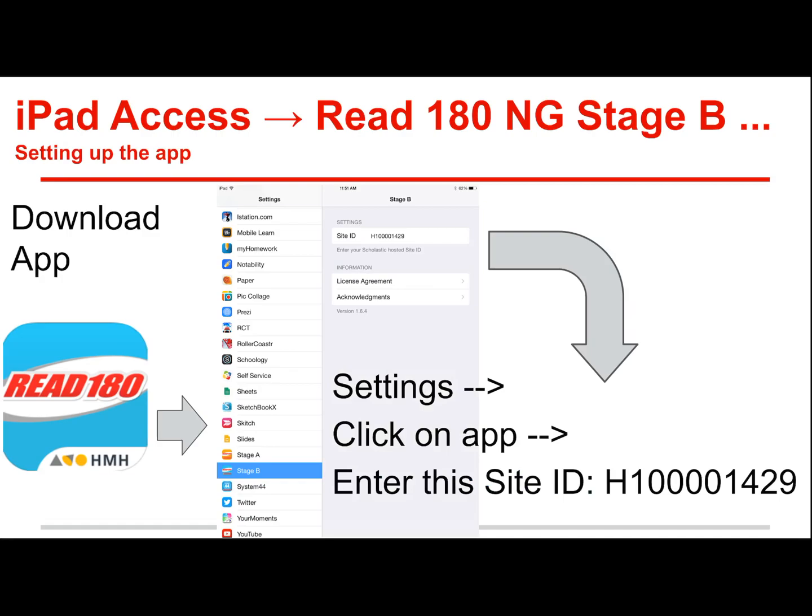This slide is just to show you how the students get the app and where they make the setting changes so that they are able to access the program. The actual app may look a little bit different. I'm not sure what the new one will look like.